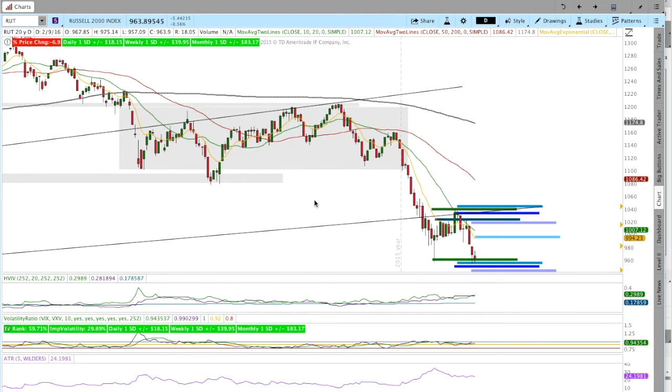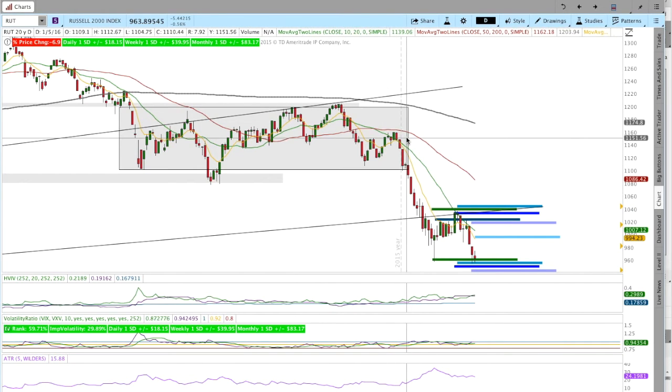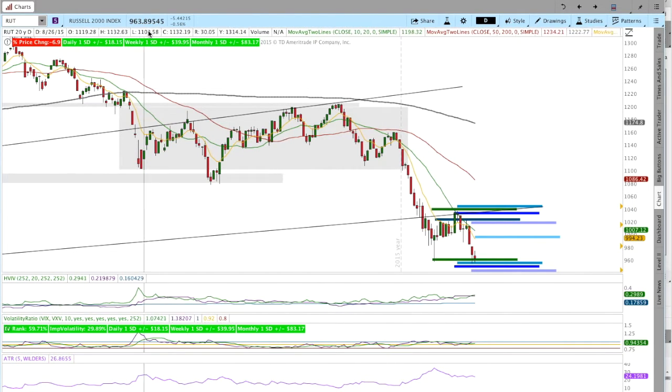Today is Tuesday, February 9th, 2016. It's about 2:30 p.m. or so here in Mountain Time. The market closed a half hour ago. What we're looking at here again is the broken daily chart of the Russell 2000. The market closed today around 963 and change. It was off about a half a percent.